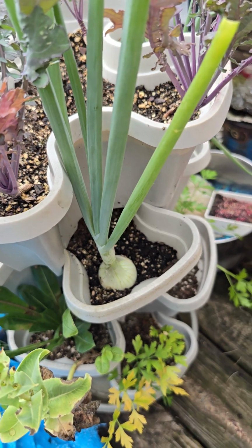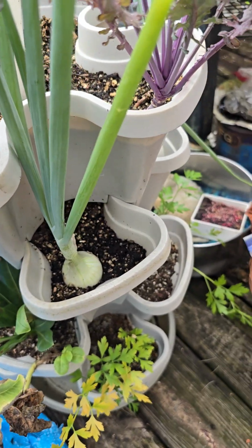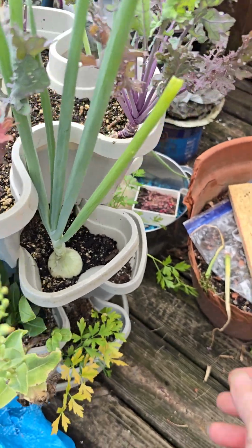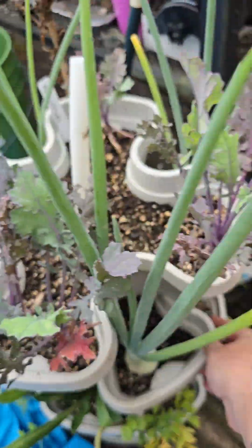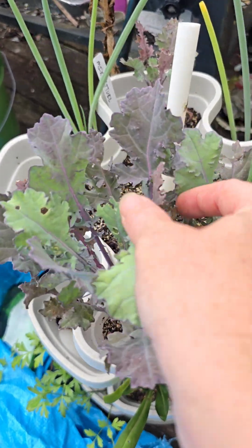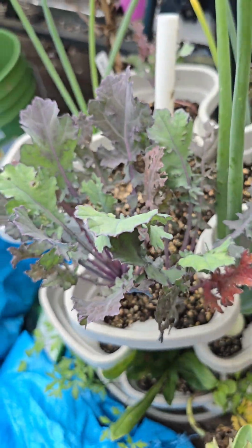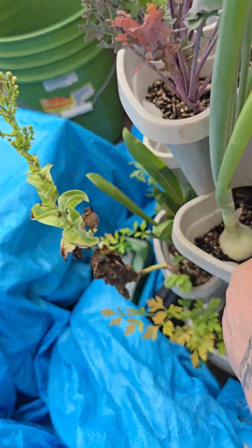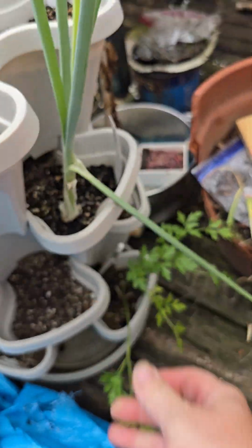There's one of my yellow bunching onions, or white bunching onions actually, and I'm going to harvest that today. Some of this lettuce, as you can see, is still kicking. It does have a couple of critters that are eating it up, but that's okay. Just rinse it off before you eat it. We'll spin you around here.